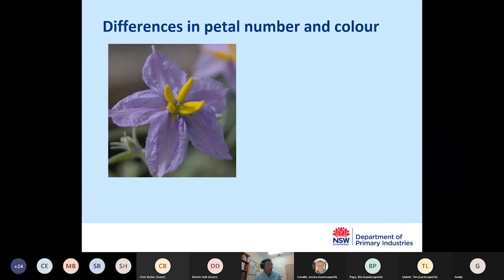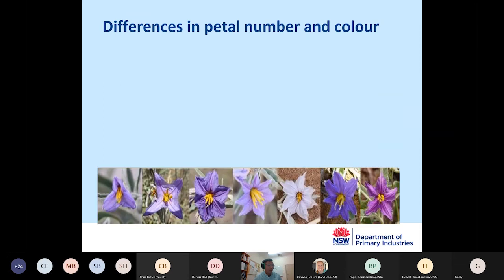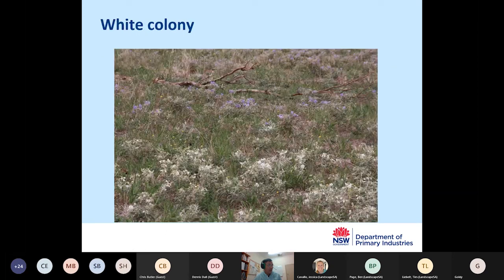These are the predominant color of Silverleaf Nightshade, purple with 5 petals. But sometimes you see white flowers. However, there's a mosaic, a suite of different petal numbers and different colors of petals across the board. And this photo shows you sometimes we see different colored colonies in the paddock.